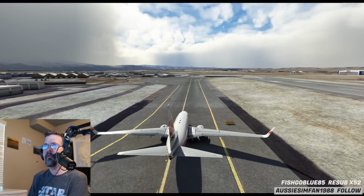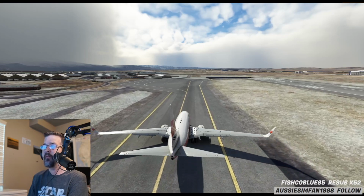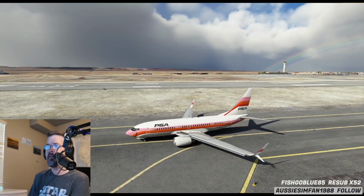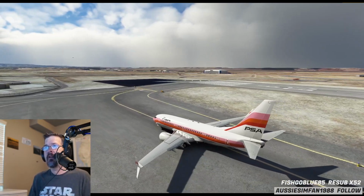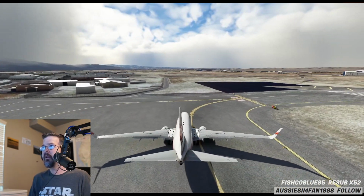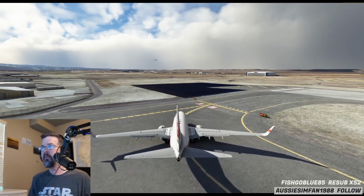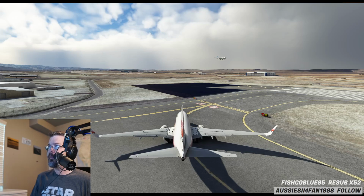How's the stream as far as, because I've got it full screen on my 48-inch 4K TV. Any stuttering with my panning around or anything, or is the stream fluid here? There's our heavy coming in for landing. Nice timing. He is landing on the left side. Looks great. Okay, good, thank you. That does not look like a heavy. That looks like a Frontier Airbus.